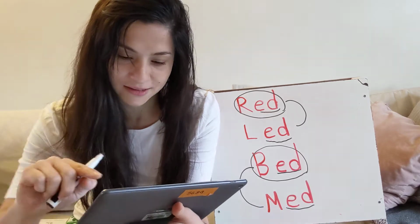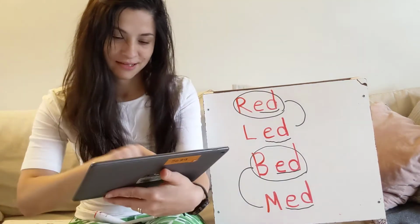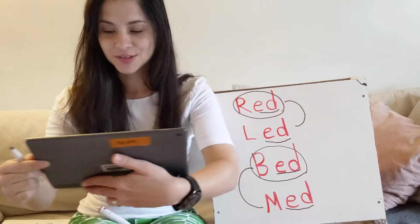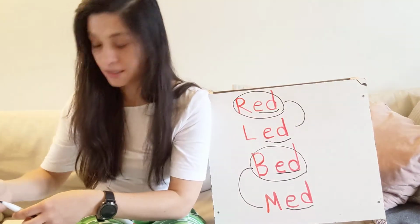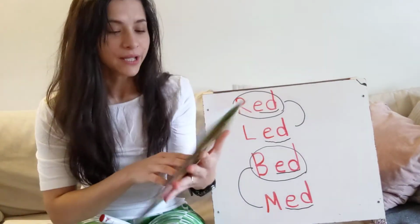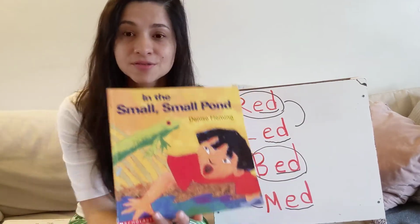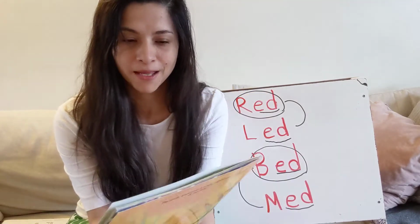And that's all for now. Now what we can do is start reading our book, okay? We're going to start reading, and as we read, preschoolers, let me put my pen on the side. As we read, we are going to be thinking of the setting of our pages, of our story, and we're also going to try to summarize each page, okay?